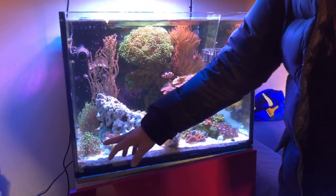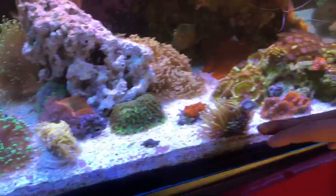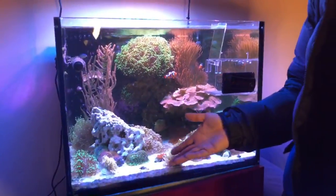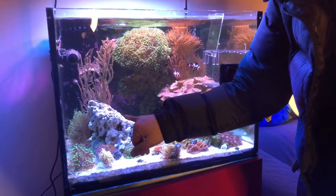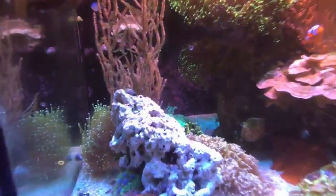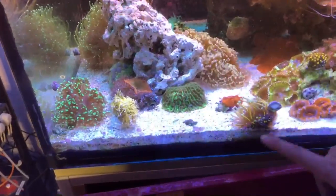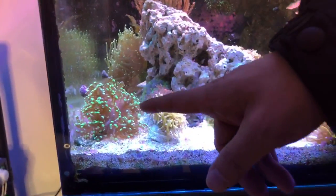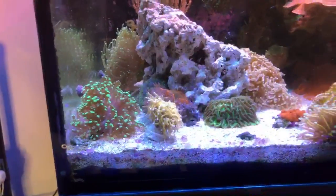So after seeing how much stuff I have on the sand bed that's waiting for room, I decided the best course of action is to just give up the Fiji yellow leather. Hopefully I'll pick up another one in the future. My goal is to plant the euphyllias onto this rock ridge. This is the Aussie gold torch, and right here we've got the Indo gold torch. And on the left side, we do have a frag of frog spawn that is supposed to go into the reef jar, but I'm gonna talk a little more about that in a bit.